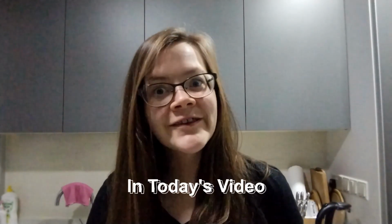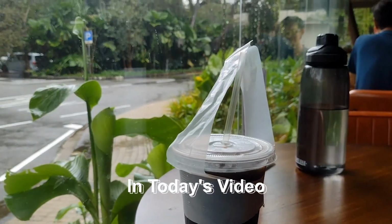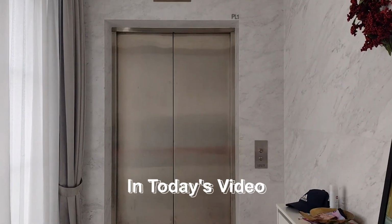Ian's literally hand feeding the dog right now. Can't say we don't spoil the dogs while we're house sitting. We have a private lift.